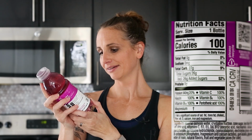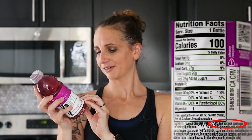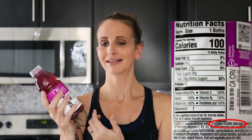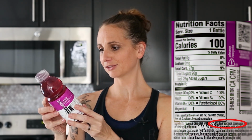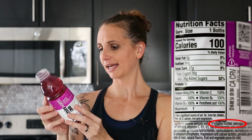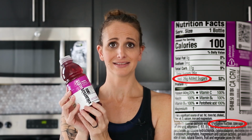Let's look at the ingredients in this one. So water, fructose, and then cane sugar, and then a bunch of other flavors and a bunch of other things in here that are fake. It does have electrolytes in it, it does have vitamins in it. You can get that in a piece of fruit though. You don't really need to drink a fake water. So for 1 serving of this, which is an entire bottle, you're getting 26 grams of added sugar. Naturally occurring sugar is not happening in this. It's just not a great option either.